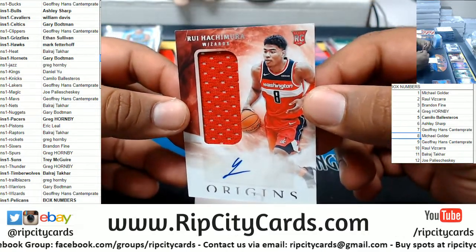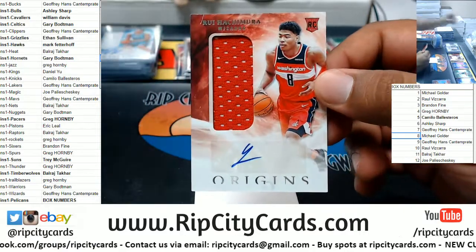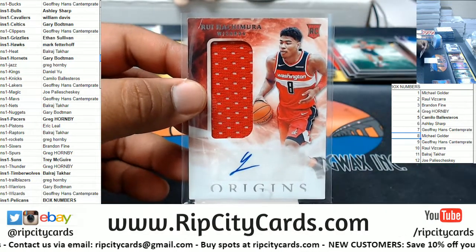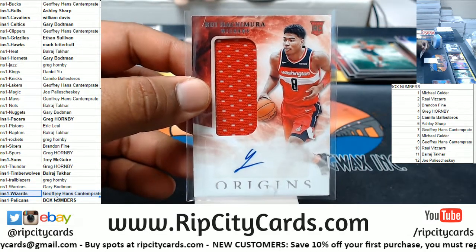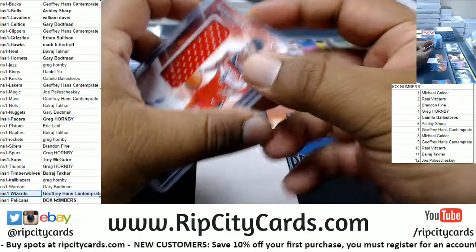Oh boy. Rui Hachimura, the Japanese sensation. Although I gotta admit, that autograph leaves a lot to be desired. Regardless, huge hit for the Wizards. There you go, Hans. Getting the Hachimura action.